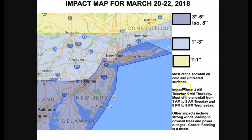So the impact times, basically from 3 a.m. Tuesday to 4 a.m. Thursday. Most of the snow accumulation, one period from 3 a.m. to 8 a.m. on Tuesday. The second period, 6 p.m. to 9 p.m., will be the best potential on Wednesday. Again, this is when the sun is setting, you have a cold boundary layer, and you have that heavy precipitation developing over the region. Other impacts include strong winds, watch out for your power outages, and of course some downed trees, and of course coastal flooding is going to be a threat along the immediate coast in this scenario.